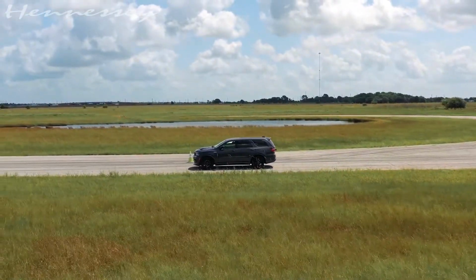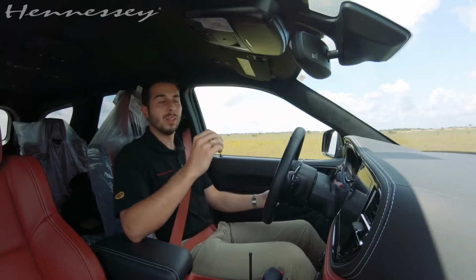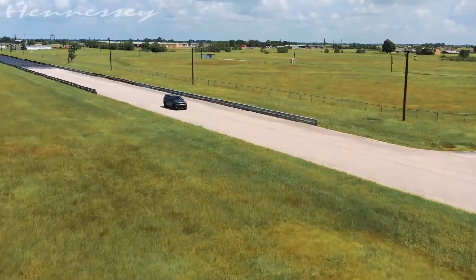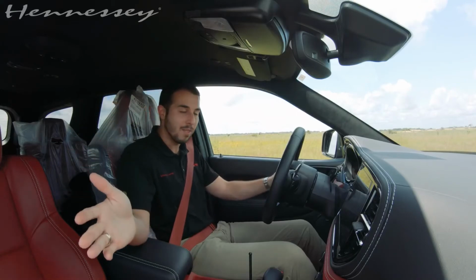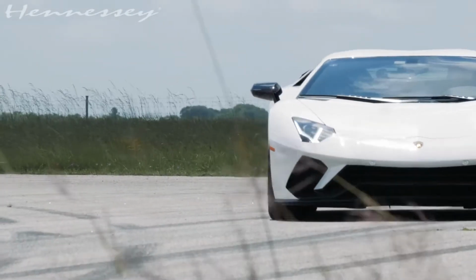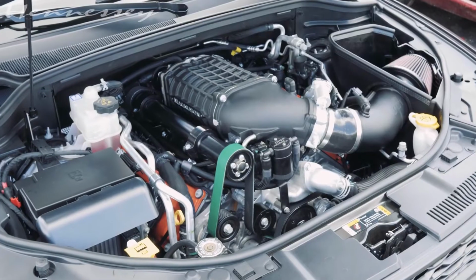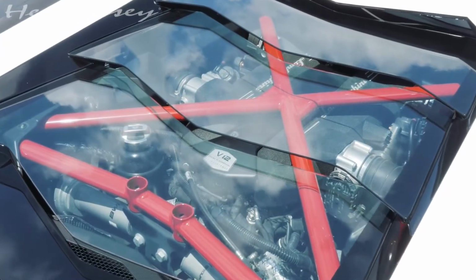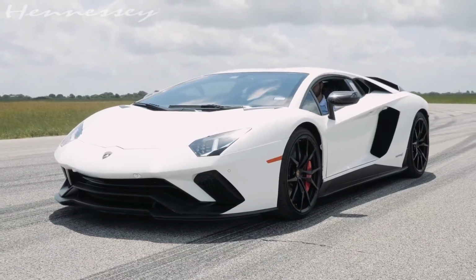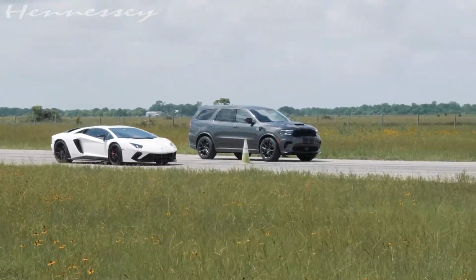We have our HPE1000 Durango that is done through R&D. We're doing our final testing before we deliver to the customer. So we figured while we're testing, why not compare it next to a Lamborghini Aventador V12 naturally aspirated supercar. We've got a 3-row SUV that has 1,000 horsepower, and we have a V12 2-door supercar. It just has no business being in the same conversation, but that's how we like to do it.